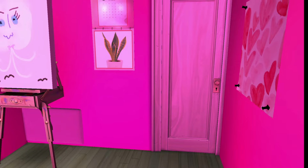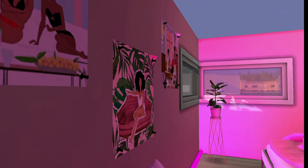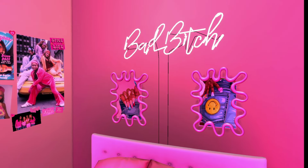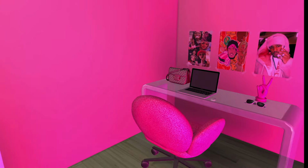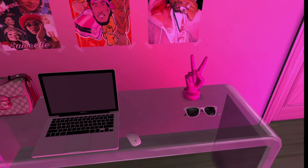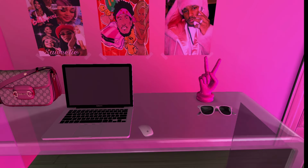And then last but not least, we're gonna get into her bedroom. So it's super cute in here. She got her little art, her bed, of course. Bad bitch, period. And then she got a little laptop, something cheap. She wants to eventually get a desktop computer. I think she also wants to get a drone. She definitely wants to get another guitar.